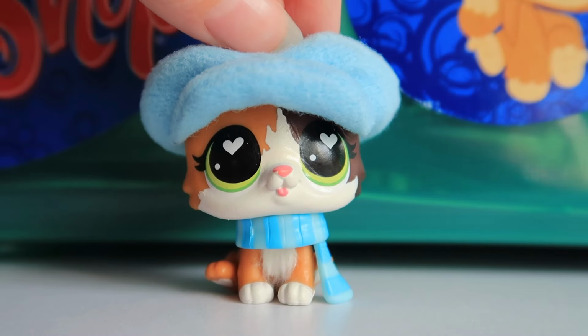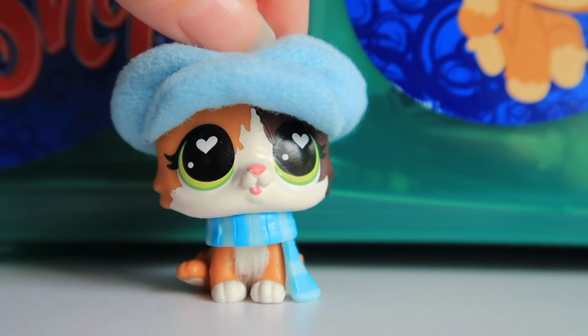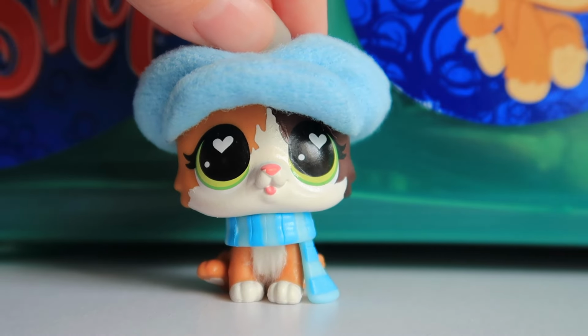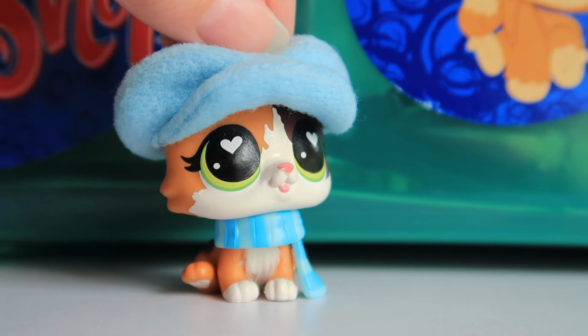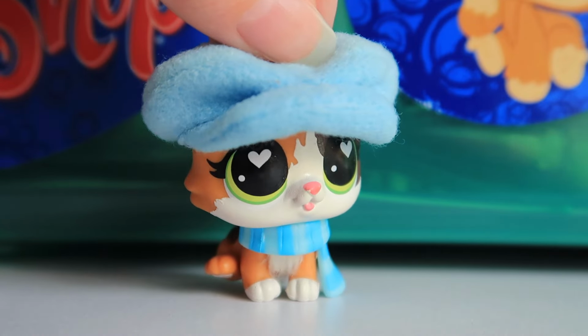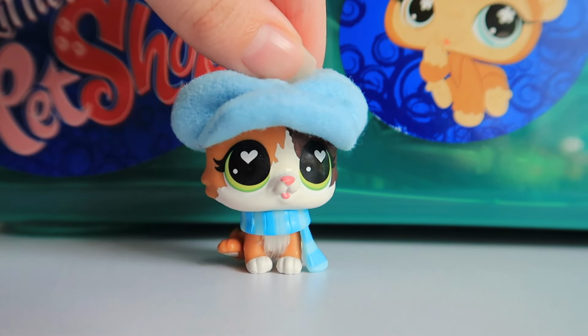I'm happy they sold, don't get me wrong. There are just so many customs that I feel like I missed out on because I didn't prepare enough money. So if I go to any more LPS conventions in the future, I'm definitely going to bring more money with me than what I think I need. Tips with LpsHoney: don't be broke at the pet convention.